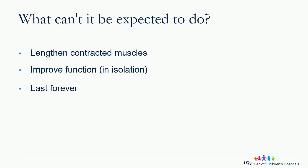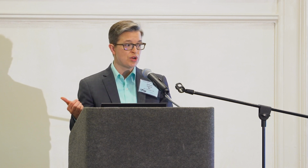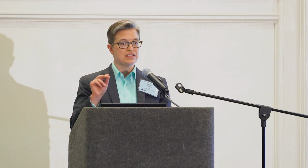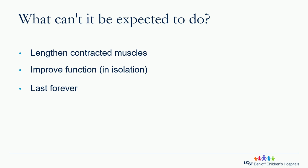What can't we do? We can't lengthen contracted muscles. We can only get rid of excess tone. If the muscle itself has a contracture, we will not change that with botulinum toxin. We may assist with an aggressive stretching program and stretching brace or stretching cast wear, but again, needs some assistance. We cannot independently improve function, and we cannot expect it to last forever.